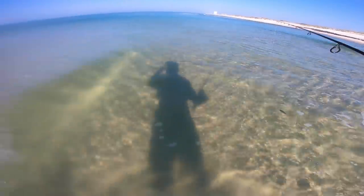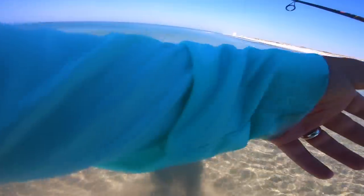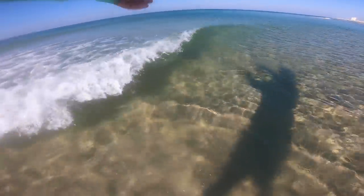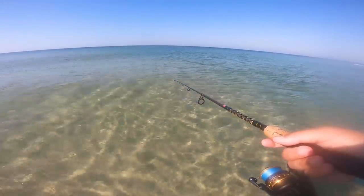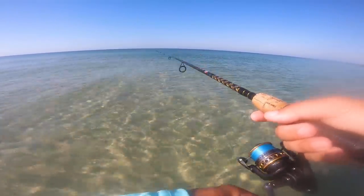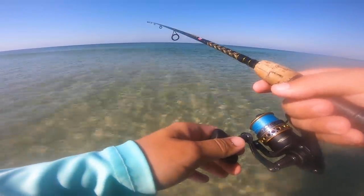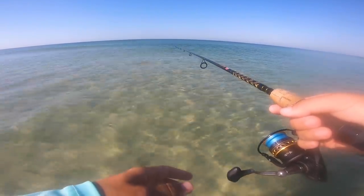But this one looks pretty promising. This is some really deep water. This is the deepest water that I've seen up close to the beach. Oh, just felt a nibble. And I've got some weight. There might be a flounder on here. We're gonna give him a minute.